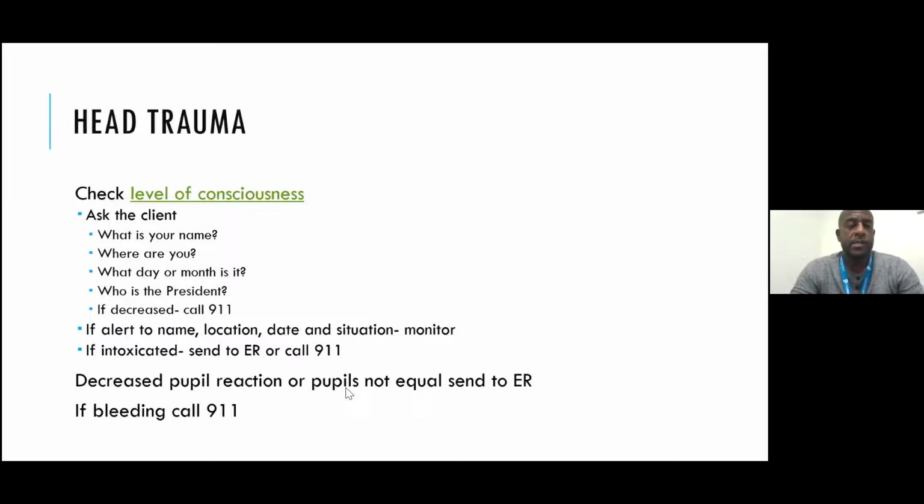If intoxicated, send to ER or call 911. Decreased pupil reaction or pupils not equal, send to ER. If bleeding, call 911. And if deceased, call 911.